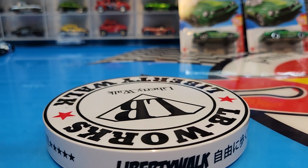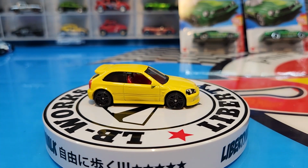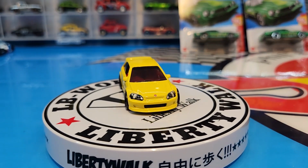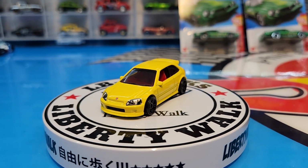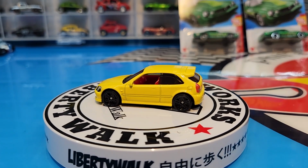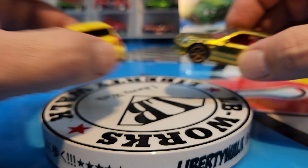And here we go. What year is this little guy here? 99. The 99 Civic, guys. And what a choice for a Super Treasure Hunt. This one flew off the shelves, guys. Very hard to get, and was very high in demand. And I think it's even still very high in demand right now. And even the main line was a bit tough to find. But very good looking. And the Super was definitely no slouch.